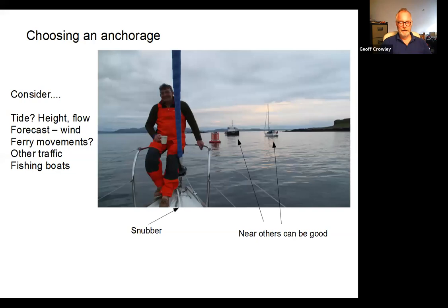What about the tide? Is there any tidal height problems for us? What's the state of the tide at the time that we're anchoring? If we anchor at high tide in 4 meters of water and say that, well, that's plenty of water for us, but there's a 6 meter rise and fall of tide, then there's going to be no water at low tide.